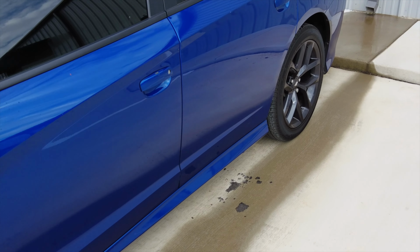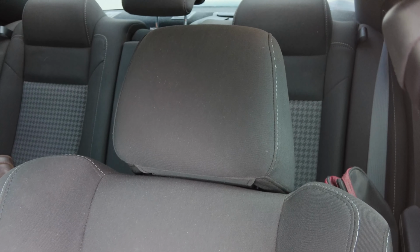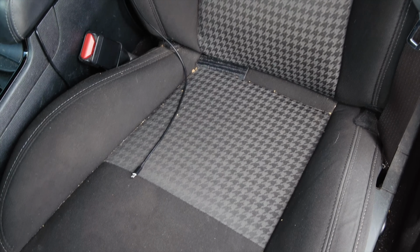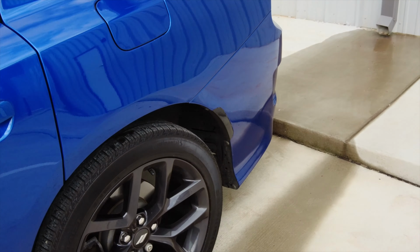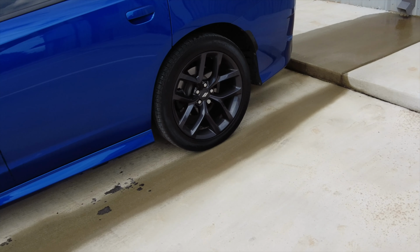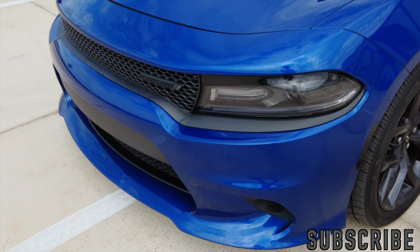Two. I don't like how it's an RT and it doesn't come with RT on the seats. You know how Scat Packs come with the Scat Pack logo or something on the seat, but they got these weak seats. I've seen some RTs with the RT on the seat, or RT Scat Pack. Why couldn't mine come with the RT on the seats?